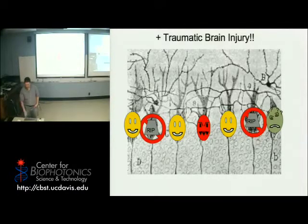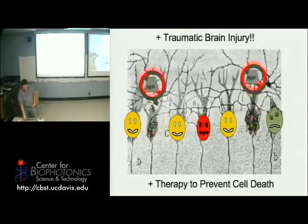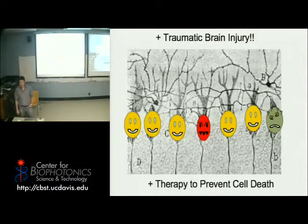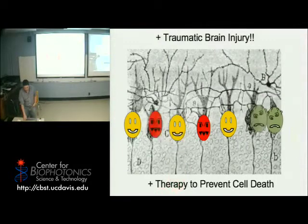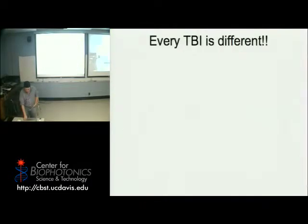Now, the neurosurgeon's general belief is you put on a drug or you do some sort of therapy, you're going to save these cells, and everybody's going to be happy. You talk to most, especially the senior neurosurgeons, this is what they all believe. I ask the question, why? Why, if you save the cells, are they going to do that? Why aren't they going to do this? So I think, especially when you're looking at biophotonics, you have to ask the question, what do the cells we're saving look like, and how are they behaving? I think that's going to be critical.